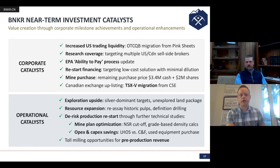Finally, in conjunction with all those catalysts above, we are working with the TSX Venture to migrate the listing in Canada from the CSE up to the TSX Venture, and you would expect those to complete concurrently with the above catalysts as well. So a lot to look forward to on the corporate side as an investor. And certainly last but not least, we've got a lot of operational catalysts as well. So I'll turn that back over to Sam.